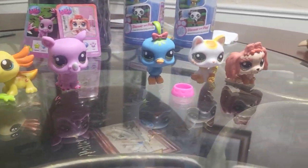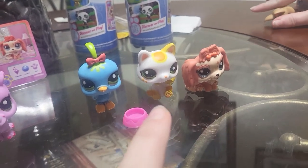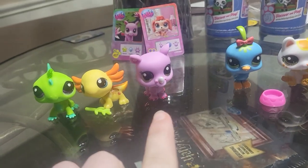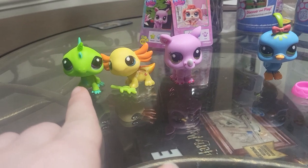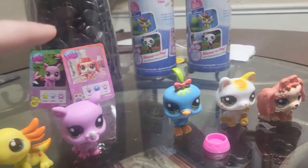So these are all the things. We got the bird, the cat, the dog, the axolotl, that thing. We got the two cards.